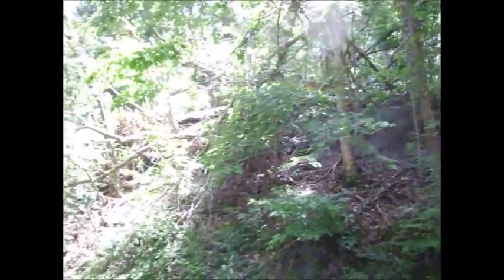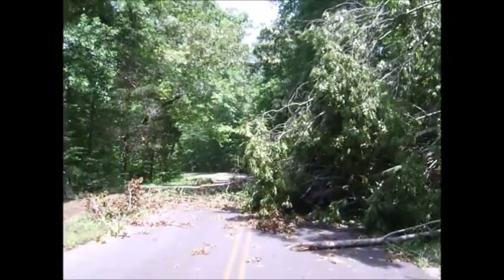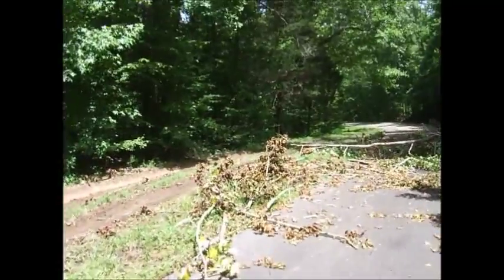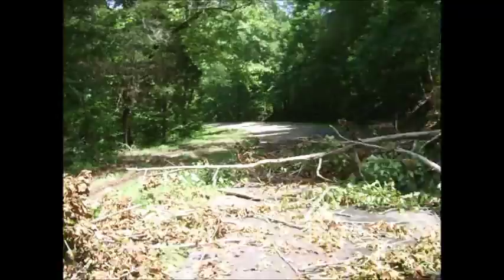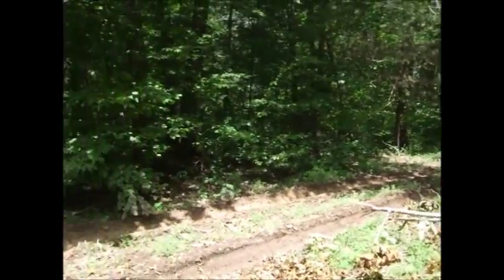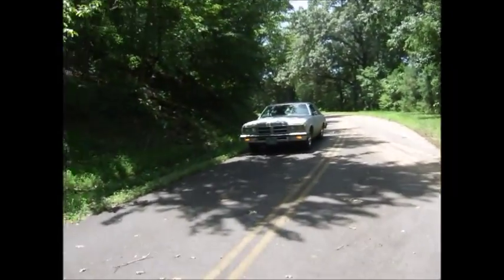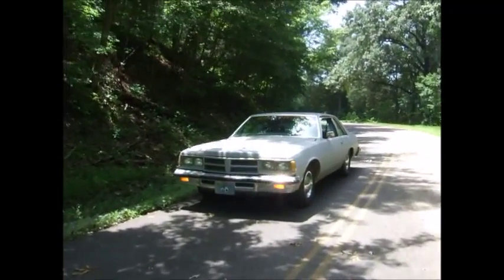Must have had a pretty good storm down here last night or first thing this morning. I just got to get out and look, see if I can get around down here. It's a pretty good sized old oak tree that came down there. Oh, the ruts are a little deep and a little bit narrow, but I think I'm gonna risk it. Not that bad. The old Pontiac's in pretty good shape. That's my car, fellas. '77 Pontiac Catalina.